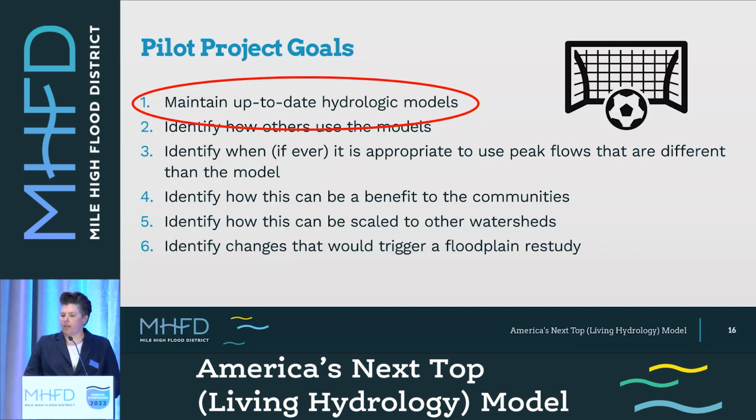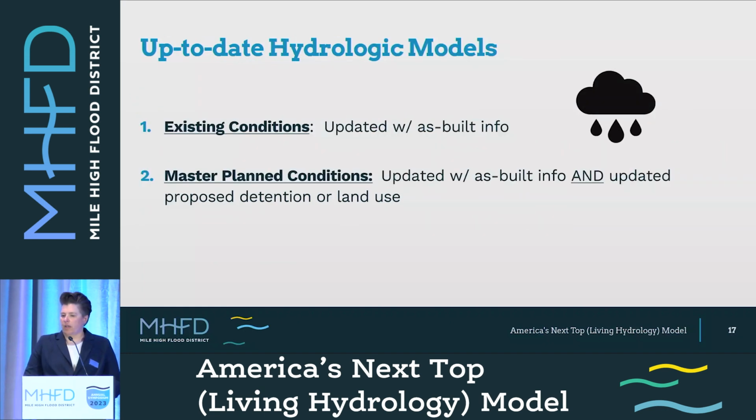So when we talk about updating hydrologic models, we're talking about updating the models that we would normally do with the master plan, the MDP. So updating the existing conditions model to represent as-built conditions for regional detention or land use changes, and then also updating the master planned conditions model. So updating it for as-built conditions, but also for changes in proposed conditions. So for example, changes in locations where regional detention would be located.